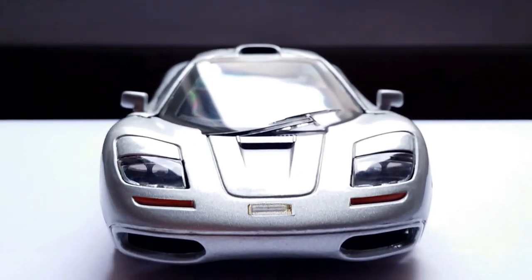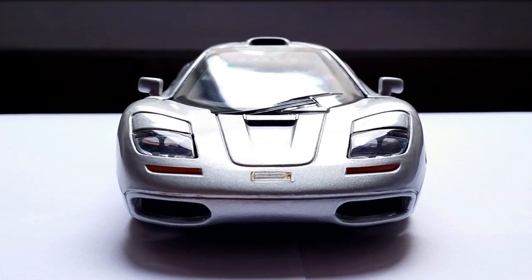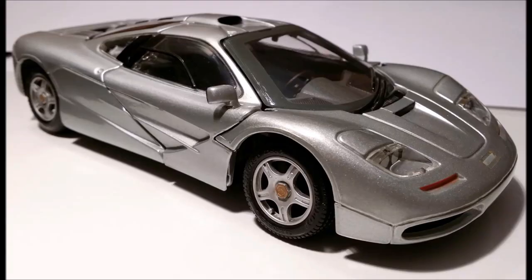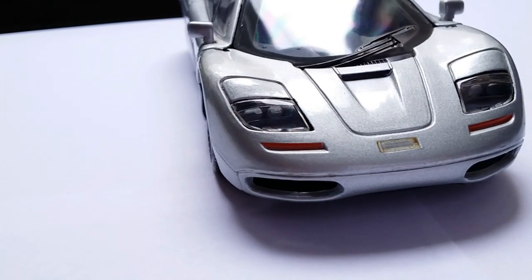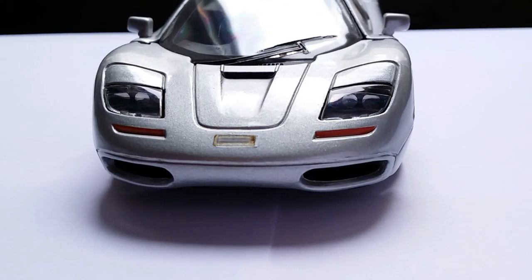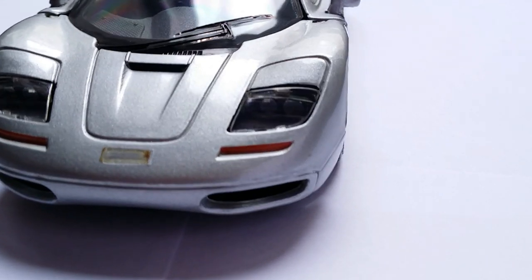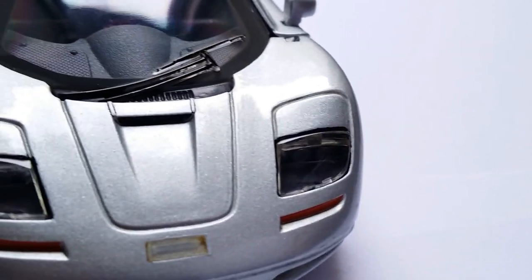So here's the iconic front end of Maisto's 1/24-scale McLaren F1. And I'm going to begin with the headlights of this model car, because when I bought the McLaren F1, they didn't look like this. I painted the interior of these headlights in black to make them look like they do on the real car. These headlight covers are held in place by plastic hooks, and when you take this model apart, you can push them out to remove the headlight covers and then paint the interior and put them back on. So that's what I did. And now I think they look more realistic.